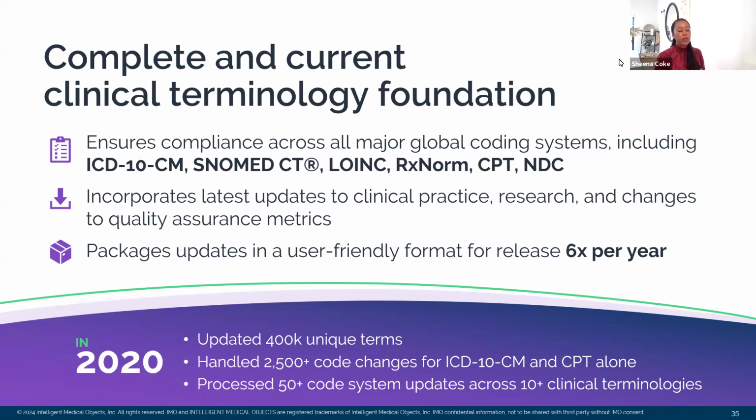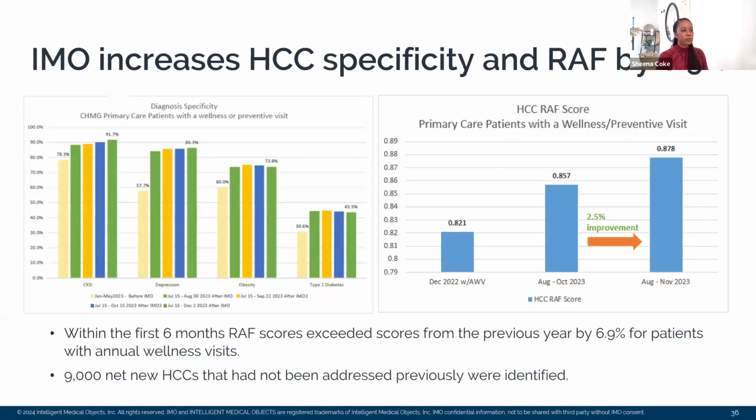We also closely follow the latest updates to clinical practice and research and continuously assess our clients' requests for new terms and monitor ongoing changes to quality assurance metrics. We package these updates together in user-friendly formats so our clients have the latest clinical terminology with minimal disruption to clinical, revenue cycle, and other EHR workflows.